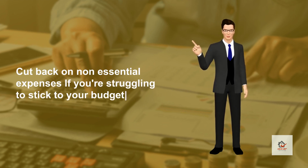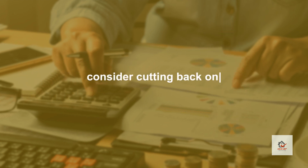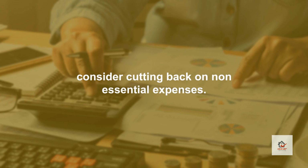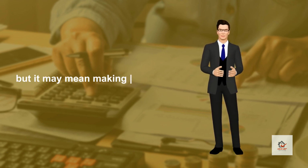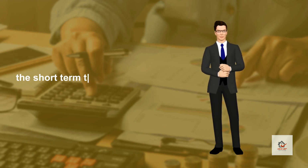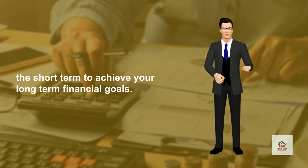Cut back on non-essential expenses. If you're struggling to stick to your budget, consider cutting back on non-essential expenses. This doesn't mean you have to give up everything you enjoy, but it may mean making some sacrifices in the short term to achieve your long-term financial goals.